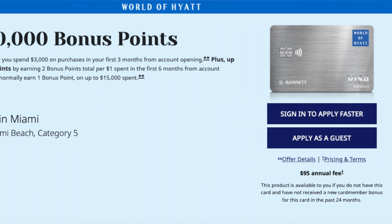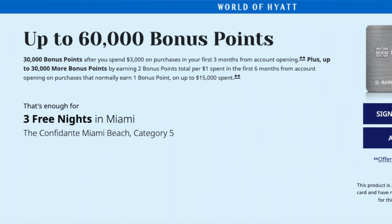Like I said in my Chase Hyatt video, which I'll link up there, from my perspective, this is a keeper card for the simple reason that you pay $95 in annual fee, but you get a free award night in category 1 to 4 hotels that can easily be valued at $100. Also, now since we are paying an annual fee on the card, the bonus that you get from the card is quite important. And with the Chase Hyatt card, you can get 30,000 points in the first 3 months after you spend $3,000, and you can get an additional 30,000 points by spending on categories that are earmarked as 1x and earning a bonus point on that.